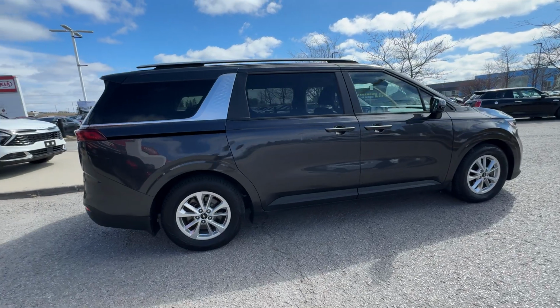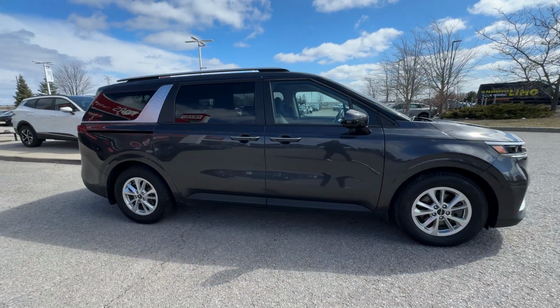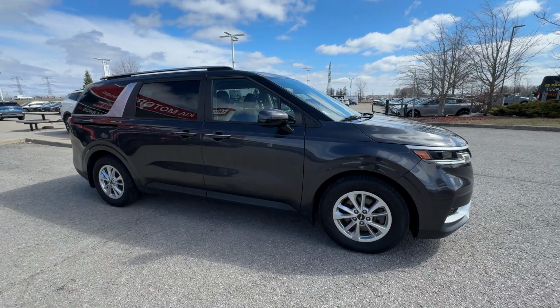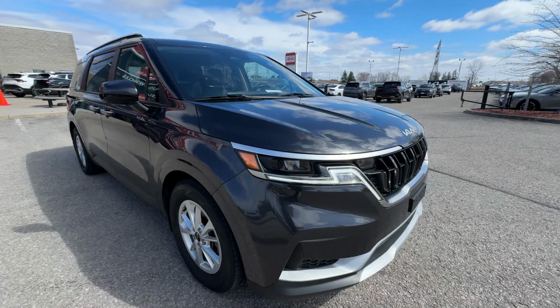And then have a look at the shape of the Carnival. This is why it became so popular, because it doesn't really look like a van. It's more looking like an SUV, but definitely van when you get inside, which is what everybody wants.